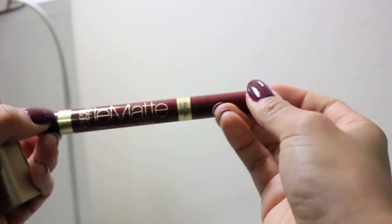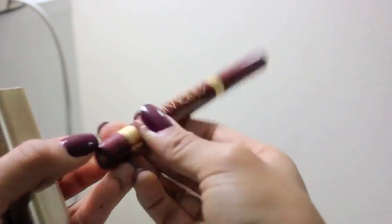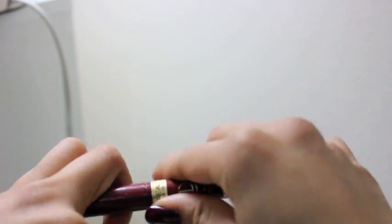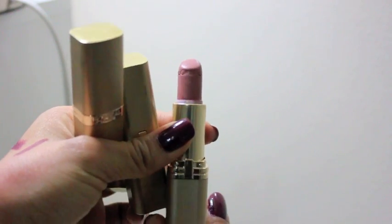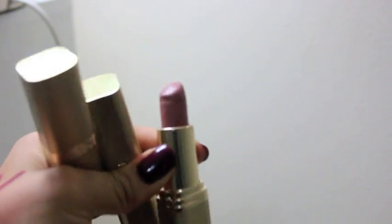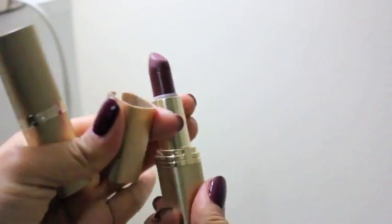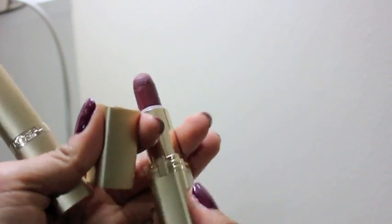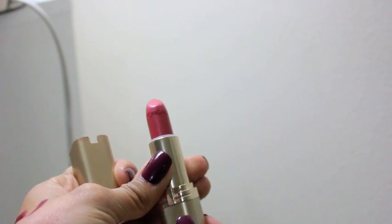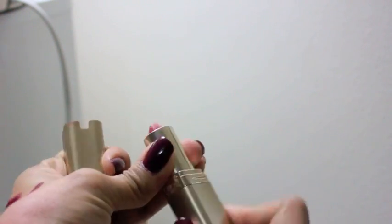So I have one of the limited edition La Mattes from L'Oreal. This one's in Matter of Fact, a dark red burgundy. I already have colors like this, so. Fair's Nude, very popular. The L'Oreal engraving did kind of wear off because I did use this quite a bit, but there's still a lot of product in there. Pure Burgundy, which is exactly what the name says. Tropical Coral, which was actually one of my favorites back then. A nice juicy coral color.